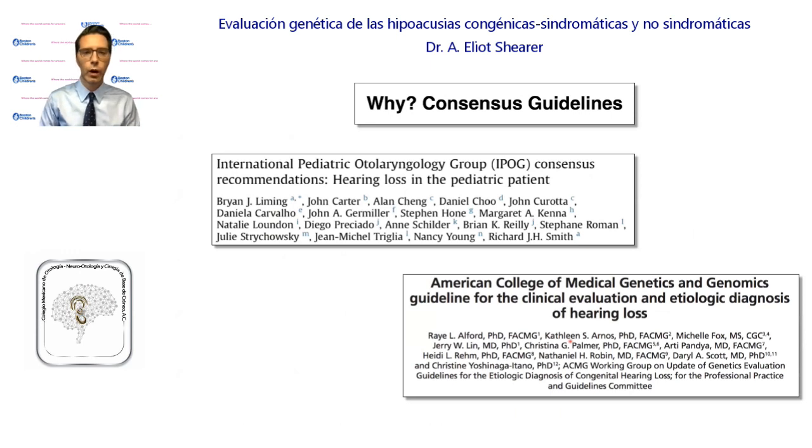Another reason to perform genetic testing for deafness is because there are consensus guidelines saying that we should be doing this. Several years ago, the International Pediatric Otolaryngology Group provided consensus recommendations that genetic testing should be used in evaluation of hearing loss. In addition, the American College of Medical Genetics and Genomics also endorses genetic testing for diagnosis and evaluation of hearing loss.